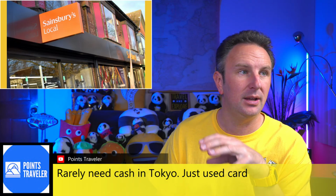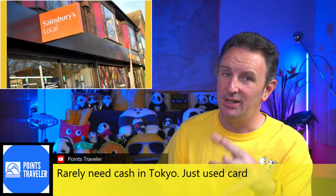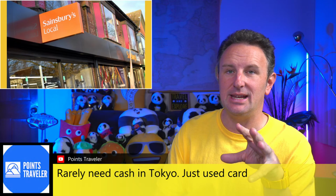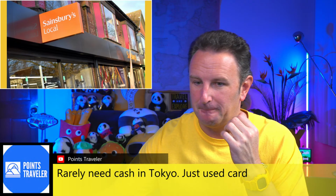If you are loading your transit card, like your Suica card, and you're not using the iPhone app or something like that, then you need cash to load those at the machines.